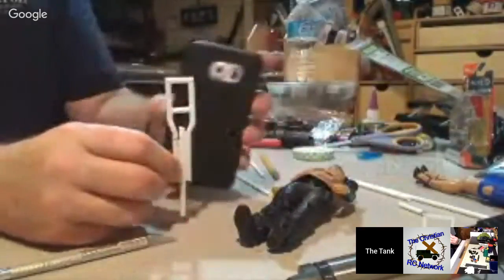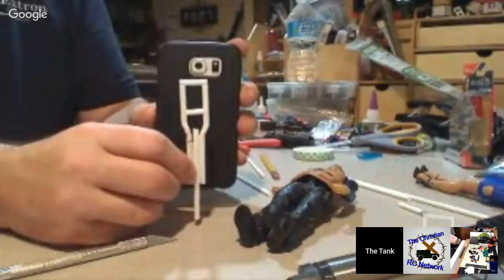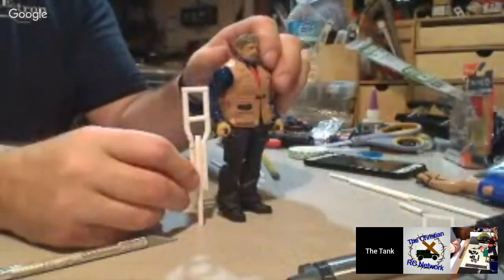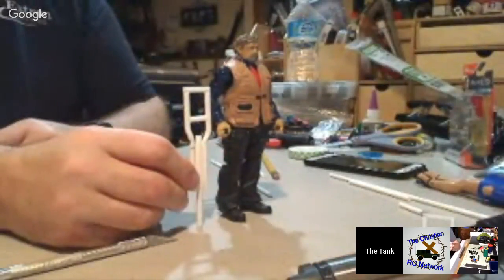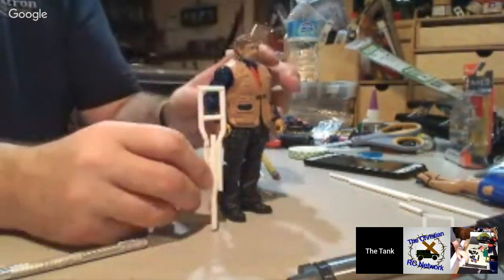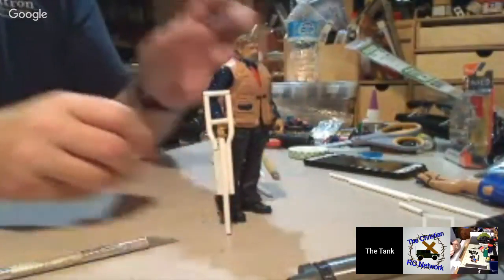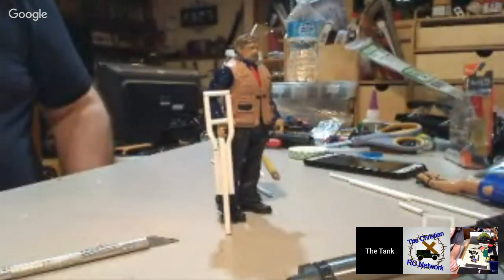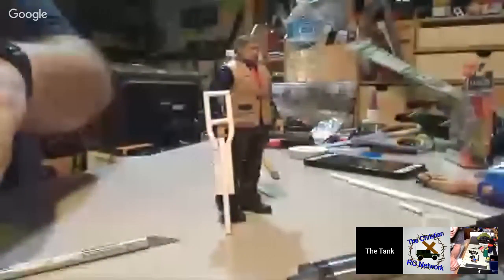Yeah, natural leader, maybe. I've got to wait for it to dry, but basically here's a little crutch. So here's my guy. Now I've got to wait for it to dry. Now he's got a crutch. I guess it looks not bad. It's homemade and it took me not too long to make.